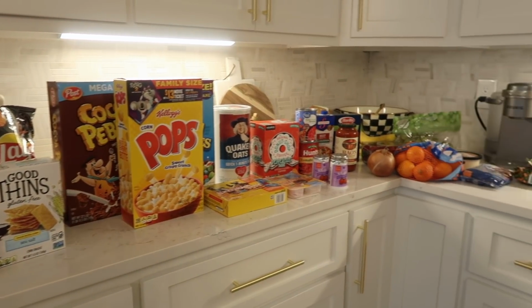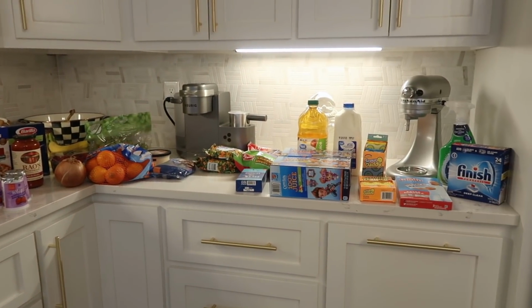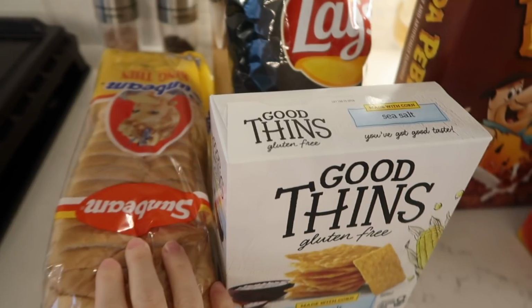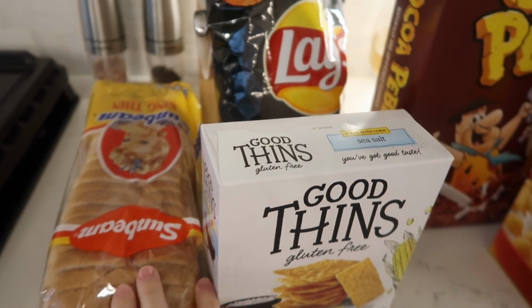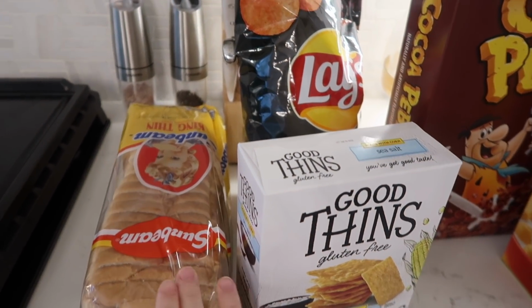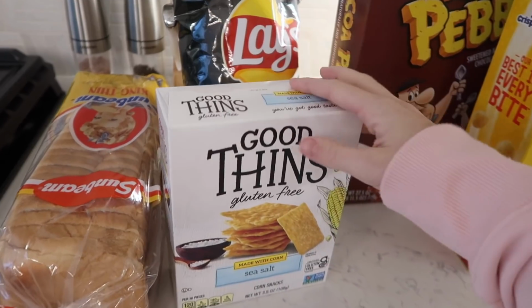Okay, y'all, they actually just delivered our groceries, so I thought I would go ahead and show y'all what we got. We didn't get a ton of stuff, but I'll share with you what we did get. So we got some bread. Y'all know I say this all the time, my kids literally live on Nutella sandwiches. I know that's not healthy, but they're obsessed with them, and they both eat at least one every day.